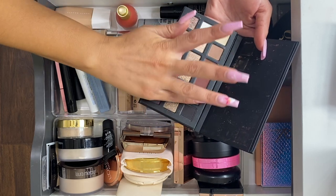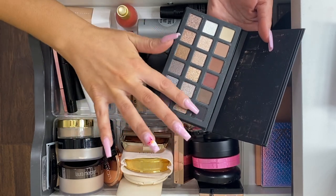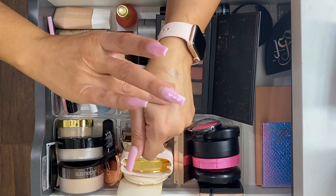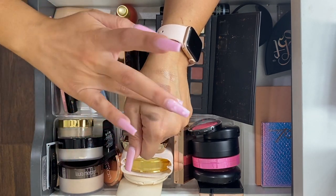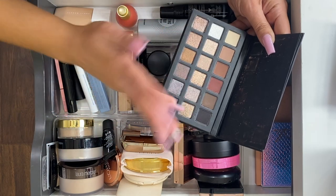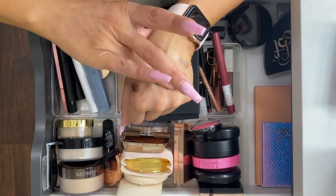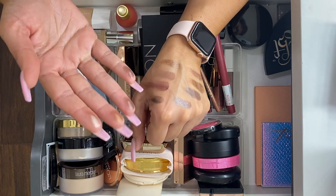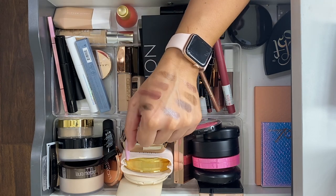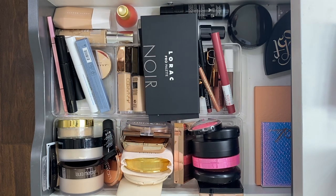Where do I begin? Let's edit this part out. Okay. Look how beautiful this one is. Dang, Lorac. Wow. I'm gonna be gone for a full week, so I might have to take two eyeshadow palettes so I don't get bored. Or three. Could be. But dang, look at those shades.